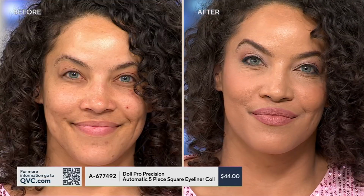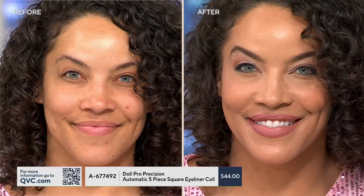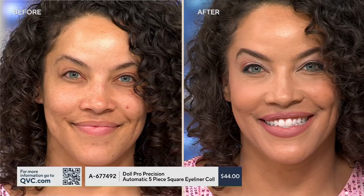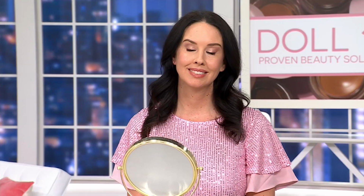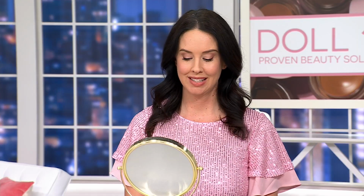So if you stop doing it because it tugs, it pulls, it becomes too big, it's cumbersome, you don't have a steady hand, it's okay. I got you. Welcome back in. You can hold this in your hand. It's a beautiful square. It will not roll on your hand. It will not fall on the floor. Thank you to the design.